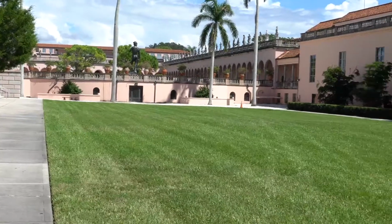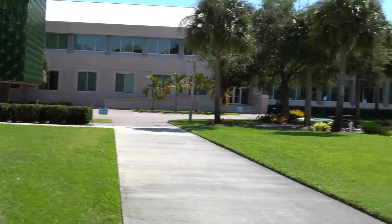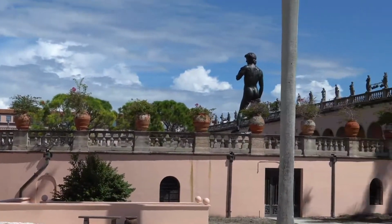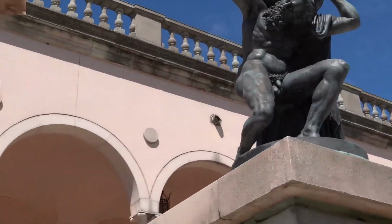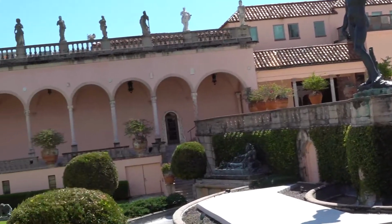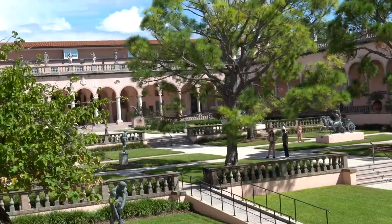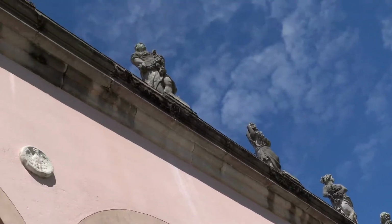Okay, here's the Center of Asian Art. We're right alongside that pond here. Here's another look at all these statues up here. Looks like we got Atlas. Heading over to the courtyard. Looks like a stage there. All kinds of artistic statues, all surrounded by these statues up here.